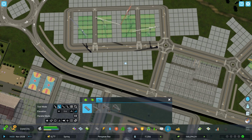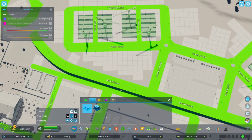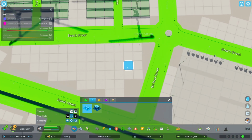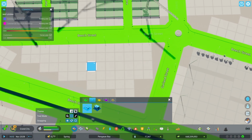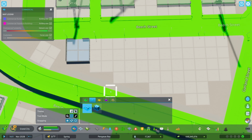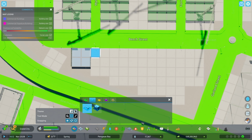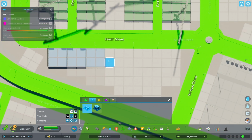With that in place, I'm going to come in here and dot in little tiny shops. Let's grab some low density business. We're going to just bring in, let's see here. Let me see if you can even just do a 2x2. I don't know if you can. Oh, you can. Okay. Well, that's all right. Well, then maybe that's what we do here. Let's just drop in a series of 2x2s all the way down along this road.